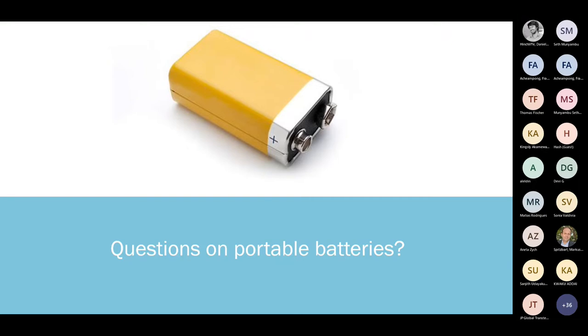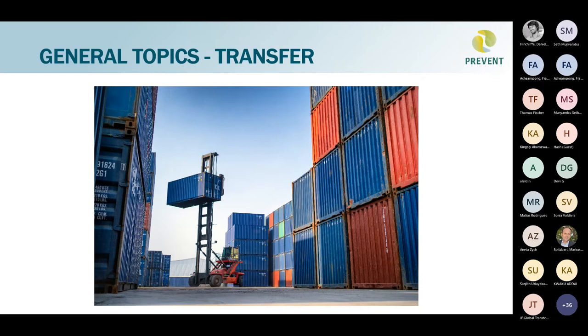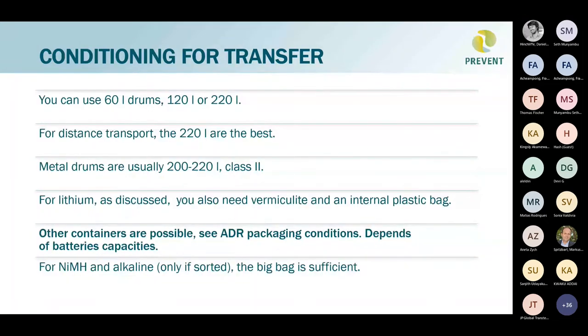So mainly, discussing with my colleagues, you can use 60 liter drums, 120 liter drums, or 220 liter drums when you move things around inside your country. For distance transport, for sure, the 220 liter is the best, but generally the metal drums, class 2, are usually used for exporting especially the lithium batteries. We already discussed that we need vermiculite and an internal plastic bag, 200 micron.